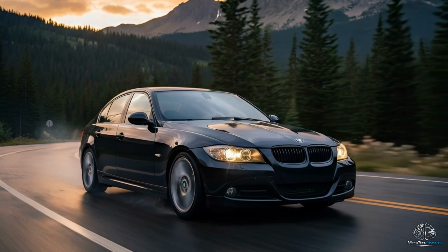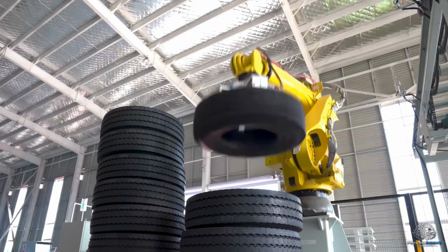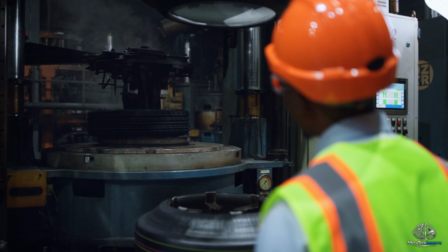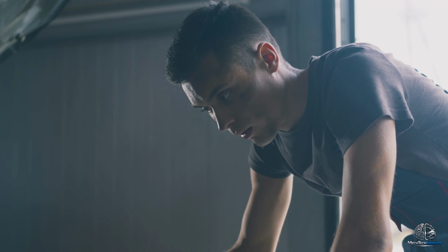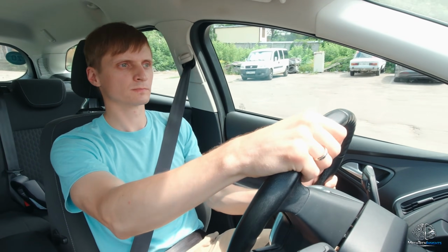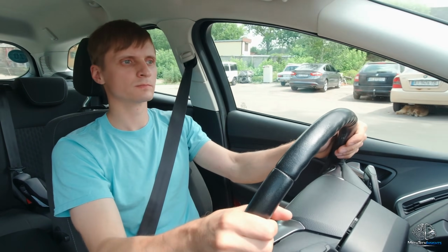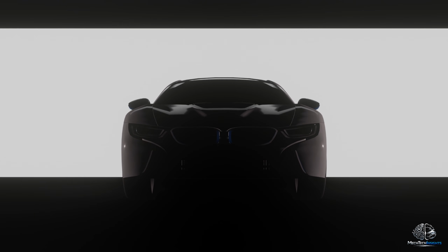The E90 was the first 3 Series to come factory-equipped with run-flat tires. BMW removed the spare tire completely, saving weight and freeing up trunk space. The downside? A firmer ride that split opinions instantly. Love them or hate them, this move changed modern BMW design forever.